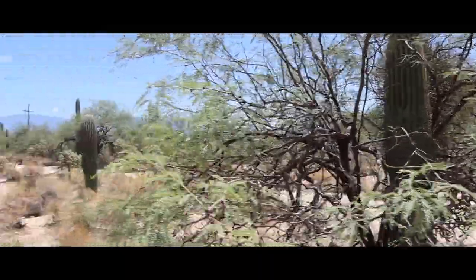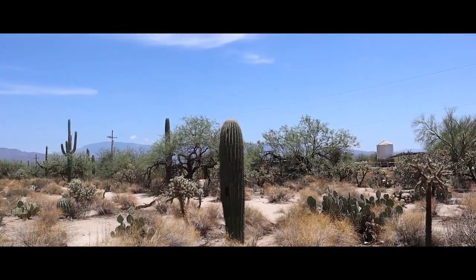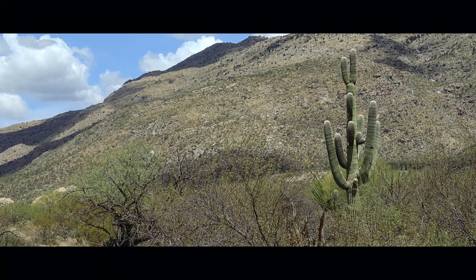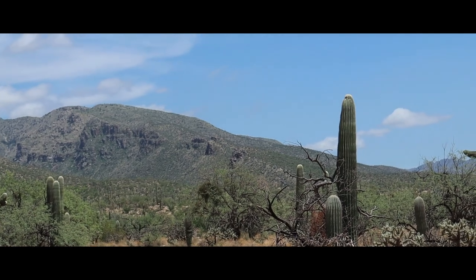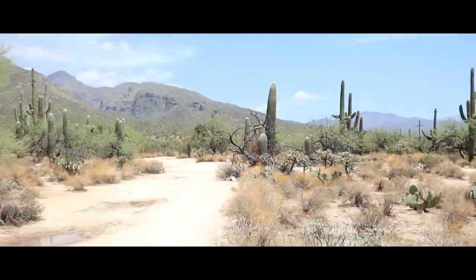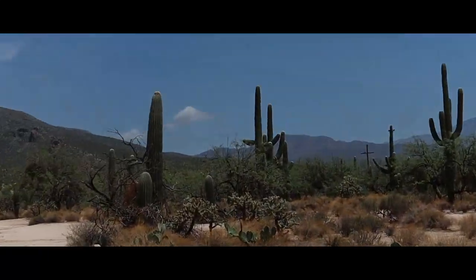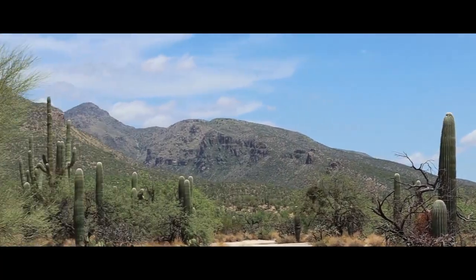Now with the saguaros, as you can see, here's another young one right here. And the saguaros don't get their first arms until they're about 75 years of age. So when you look around, you could even see this one right over here in the distance. Still does not have any arms, so it's just under 75 years of age. So if you want to somehow calculate the age of the saguaros, just look to see if they have arms. And you could see there's plenty of them around here that have arms. Miraculous. So beautiful.